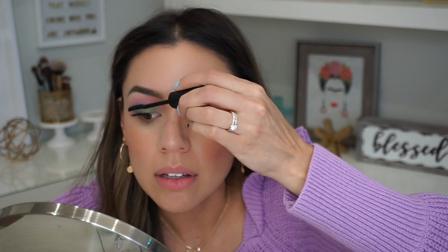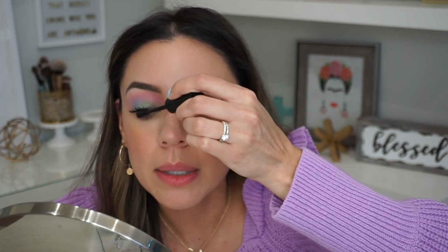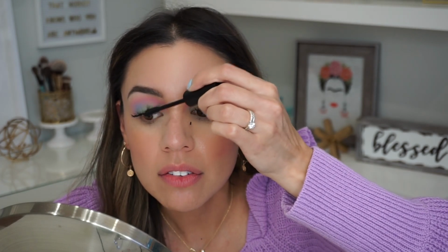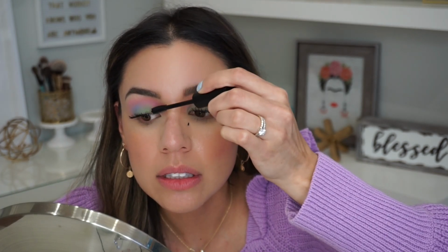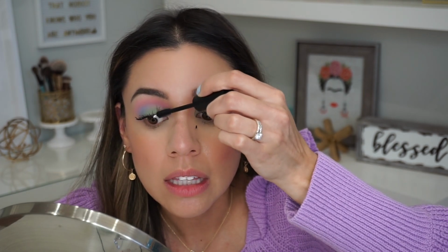The brush takes some getting used to, let me tell you. It's like a paddle almost. It's like a paddle with bristles on both sides. Imagine a flat paddle and then bristles on either side of the flatness, of the edges, not the actual flatness. Oh my goodness. All right, we're going in for second coat.